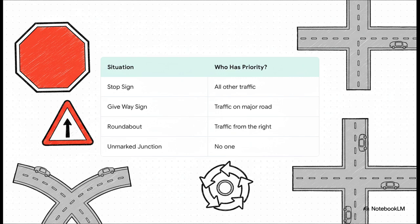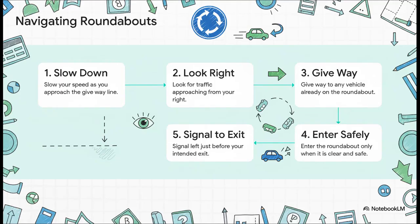At an unmarked junction, nobody has automatic priority. A lot of people get that wrong. You have to proceed with extreme caution. Roundabouts can seem a little chaotic, so let's make them easy with a 5-step plan.